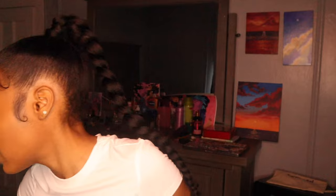I'm sorry for all the whites I'm bombarding you guys with, but sometimes you just gotta keep it neutral and see how everything goes. So the next top I have is the Solid Drawstring Ruched Crop Top. And this crop top was $8. And I really like it.